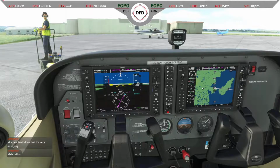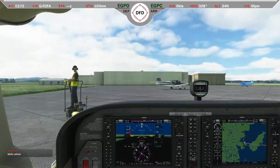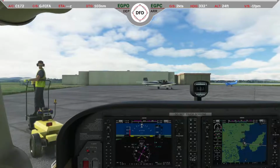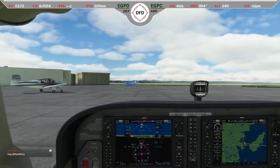Okay, it's a short taxi. We're just going to go out onto the main taxiway, taxiway Alpha, make a right turn, and that'll take us down to the end of the runway. No, I prefer that you wrote Mrs. Pushback. I mean, that works for me as well. Alright, so taxi lights are on. I'm going to go 1 notch on the flap, release the parking brake, and we can head out. We'll ignore our fellow here. Not running my TrackIR today, so that's all good.